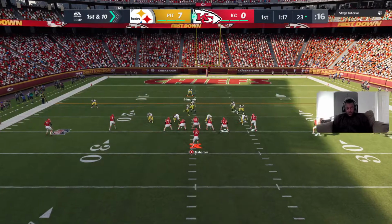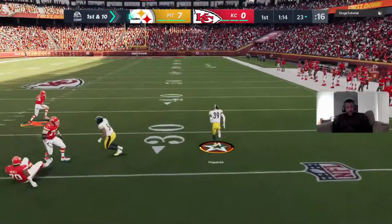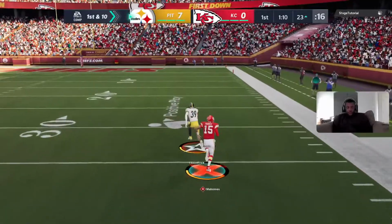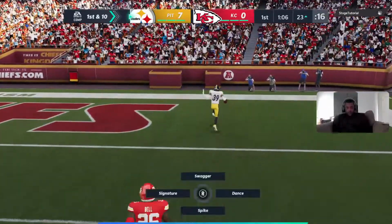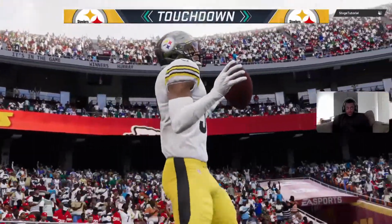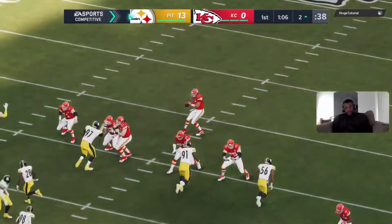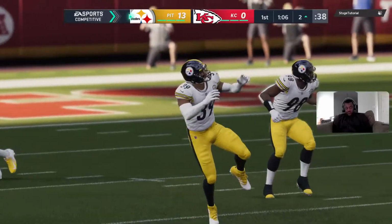On 1st down, Mahomes looking for Watkins, and it's intercepted. Picked up by Minkah Fitzpatrick. And I think he's going to go. They're not going to get him. And he brings this one back. It's a pick 6 for a Steeler touchdown. And this defense looking like they have come to play. The pick 6, and just like that, it's 13-0 early on.